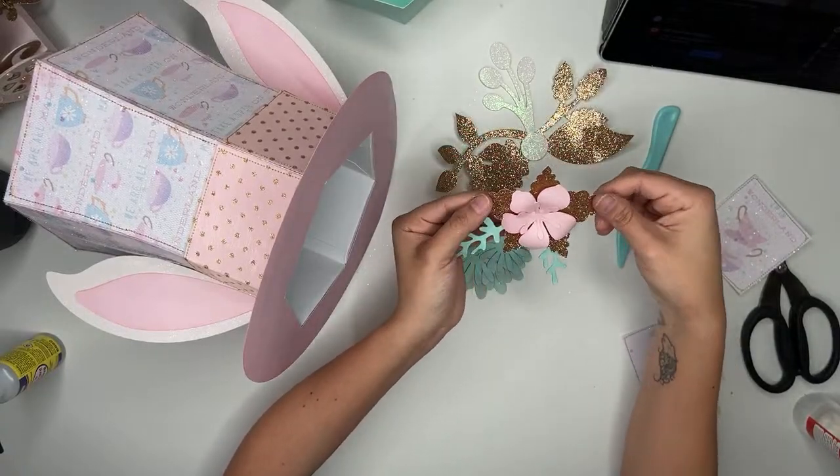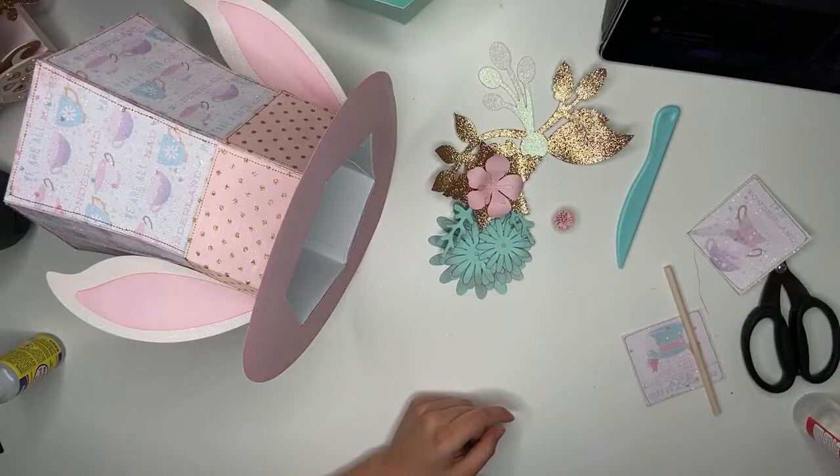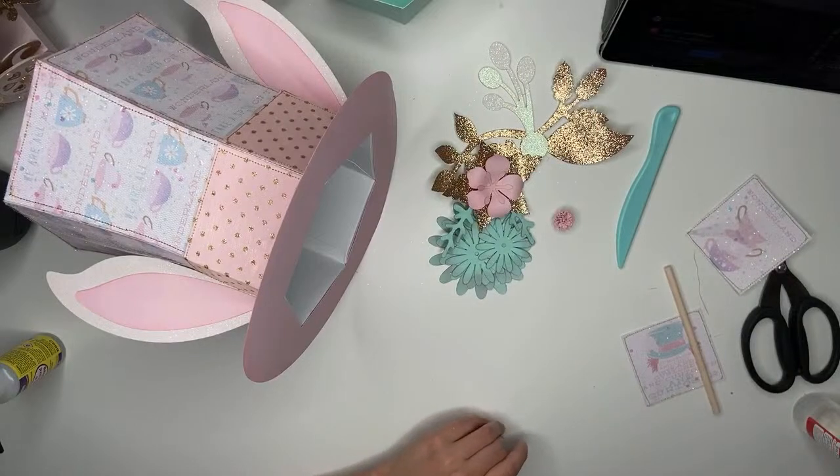But that's our first flower here. And then we can add a pearl in the center. Where do I have my pearls?